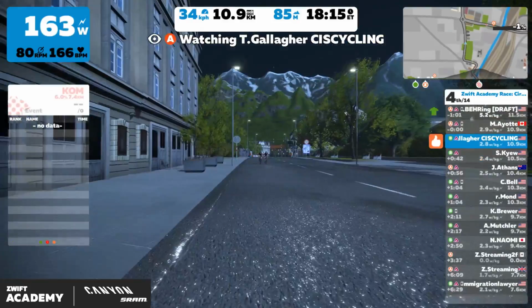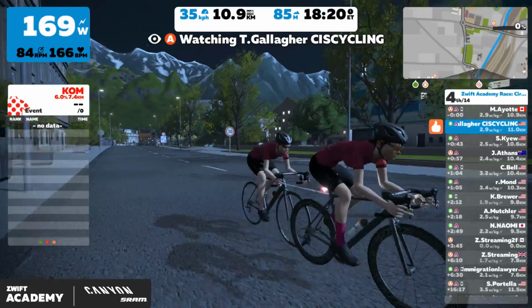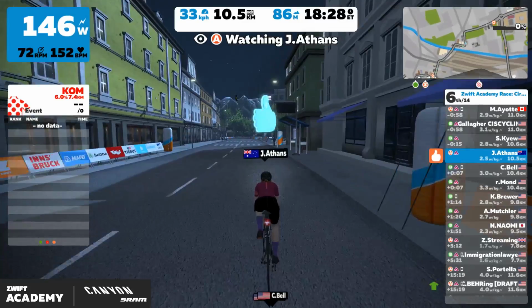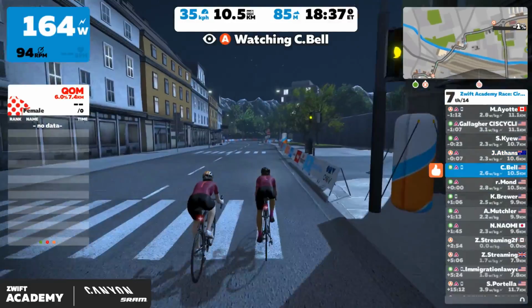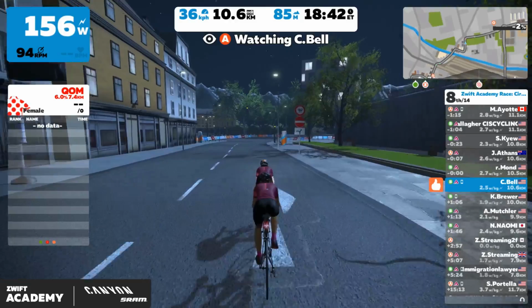A little ways back, 42 seconds, and then 56 seconds for Athens there at about 2.5 watts per kilogram. So a nice little gap there between the riders still, as we do see Athens here now getting a ride on with 2.4 watts per kilogram now, about 16 seconds back. Bell there now 6 seconds back from her, as you can see, 2.8 watts per kilogram, as well as Armand now. A little bit of a group now forming there behind, trying to chase things down.